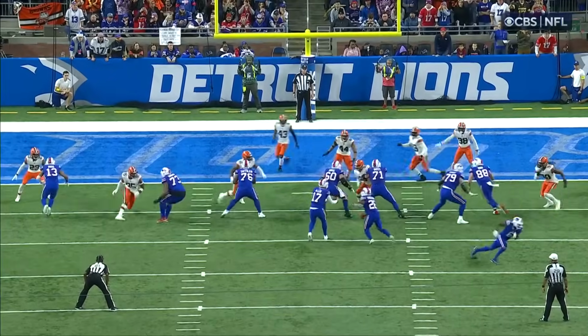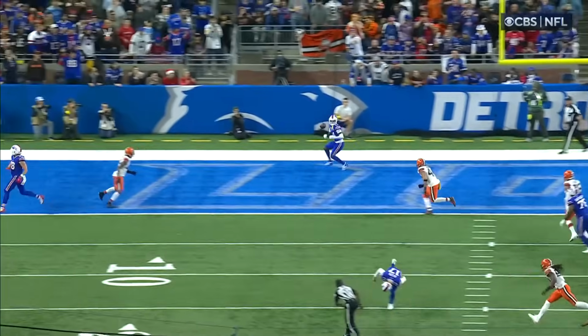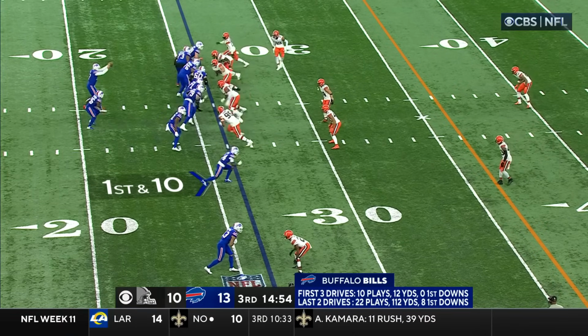He's coming across. He did something that I used to try and always teach my wide receivers to do when I was coaching. Work your feet when you're right there in the boundary. That's Amari Cooper, 6 catches and the touchdown in the first half.